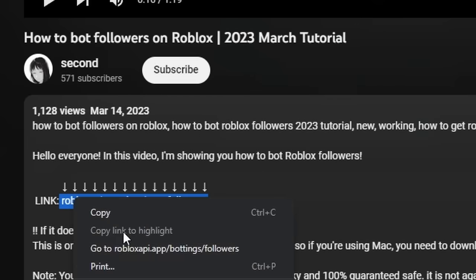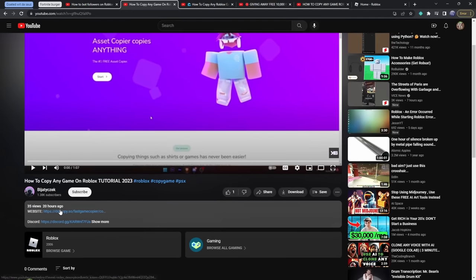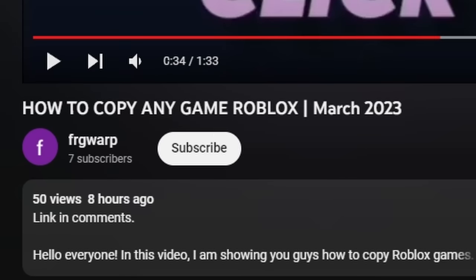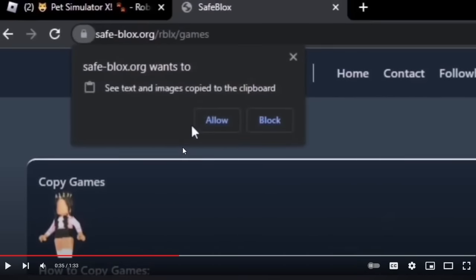And if I open up this link, once again, this bad boy, oh, not happening. You have to understand that this scam is ongoing and it's constant. 8 hours ago, and this is from someone called Frog Warp. Now, if I click on play, you might notice that we have a character coming back. Click copy key. Oh my goodness, it is the same girl from the very beginning of the video.